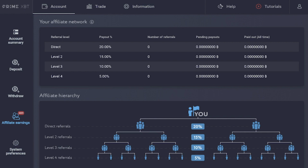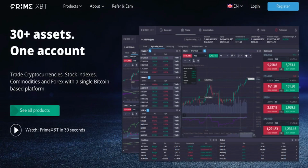So our review has come to its end. In general, the Prime XBT trading platform is very well made and simplified infrastructure with great options for leverage trading. It has some of the major cryptocurrencies listed, and it allows traders for both long and short, both which can be seen as an advantage. Of course, it's always important to do your own research and be particularly careful, especially when it comes to margin trading.